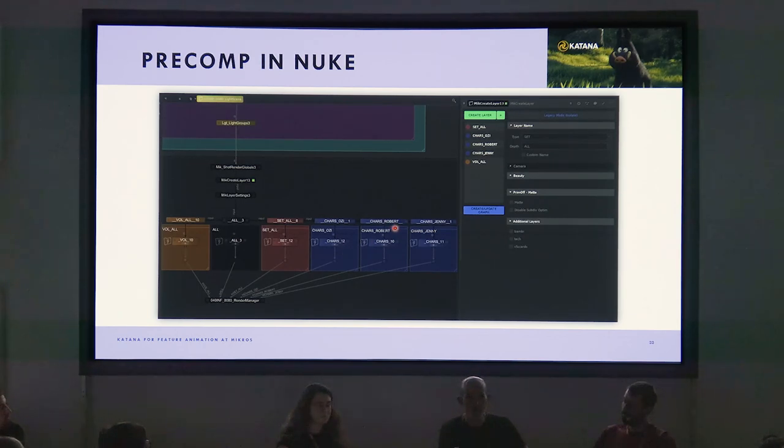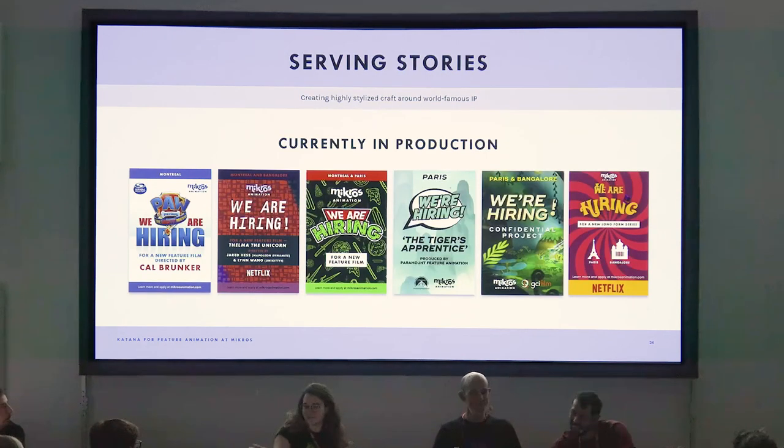Another example of this connection is the way that we set the focus plane in Katana. The defocus is then applied in Nuke afterwards. So it helps a lot the artist and the supervisor to focus on the part that needs more work than others. So I'll let the final word go to Marcel, and thank you.